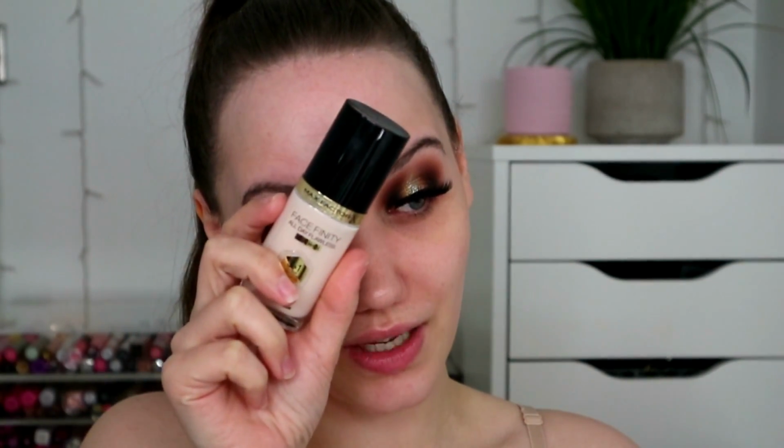For foundation, I picked a drugstore foundation that I've wanted to try for a really long time. Max Factor used to have my favourite foundation. Well, my favourite foundation used to be from Max Factor. I'll try and put a picture on the screen. I would probably still wear it, to be honest, except I have so many foundations I don't really need to buy it anymore. This is the Facefinity All Day Flawless Flexi Hold 3-in-1 Primer Concealer Foundation.